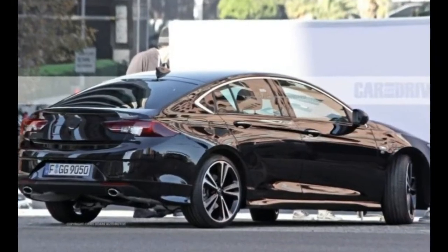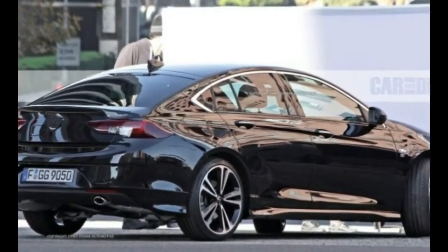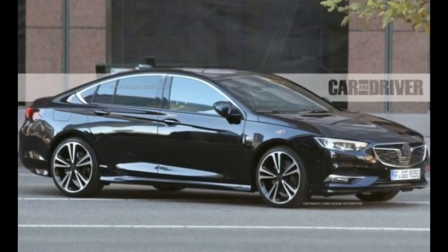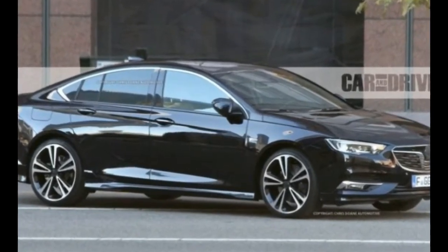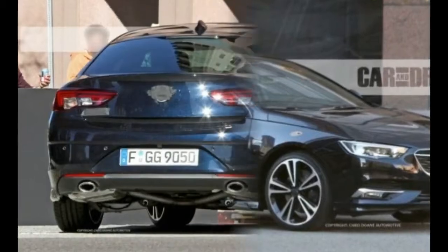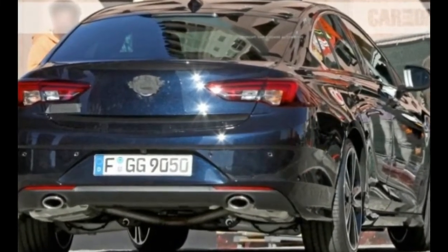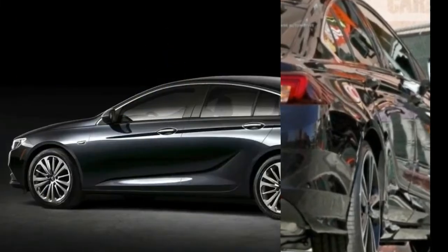Buick is at the tail end of a large lineup shift. Every car in its stable has been recently refreshed, and Regal is the final piece of that puzzle. The Regal Sportback is a fine car, but being just okay is a hard sell in a price category where there are so many good vehicles.